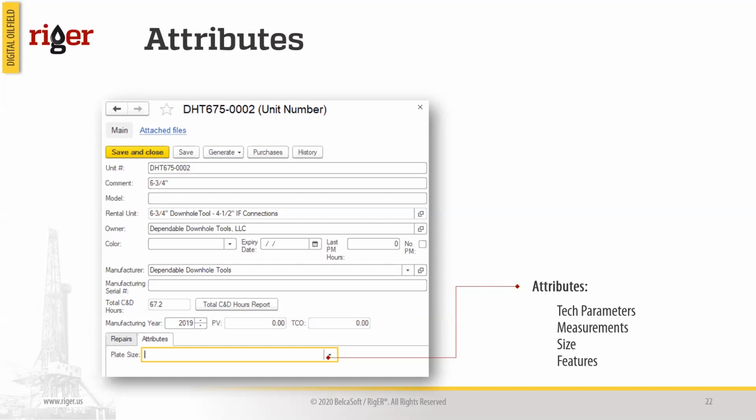And another thing which we added to each particular unit number is the attribute list, where you can set up technical parameters, measurements, sizes, features of any item and change them as you need. And as you can see in this rental unit number card, the component card, we see 67.2 CND hours. And you can run the total CID hours report by clicking the button. Those are specific features for Downhole Tools.